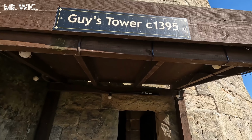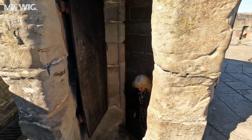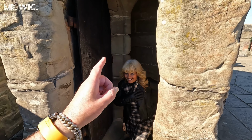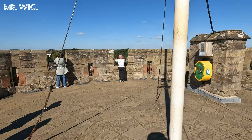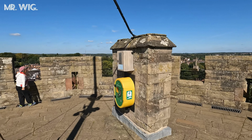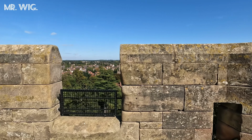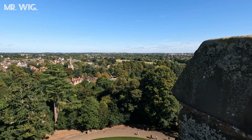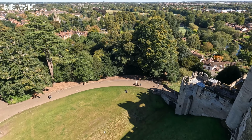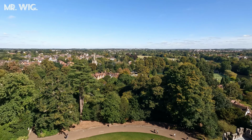Oh my god. Oh my god. After 5 minutes, she arrived here. Now let's see how good are the views here. Oh my goodness, you can see all of the Warwick here. Look at these views, my goodness. So scary, so high. Oh my goodness, I'm scared.